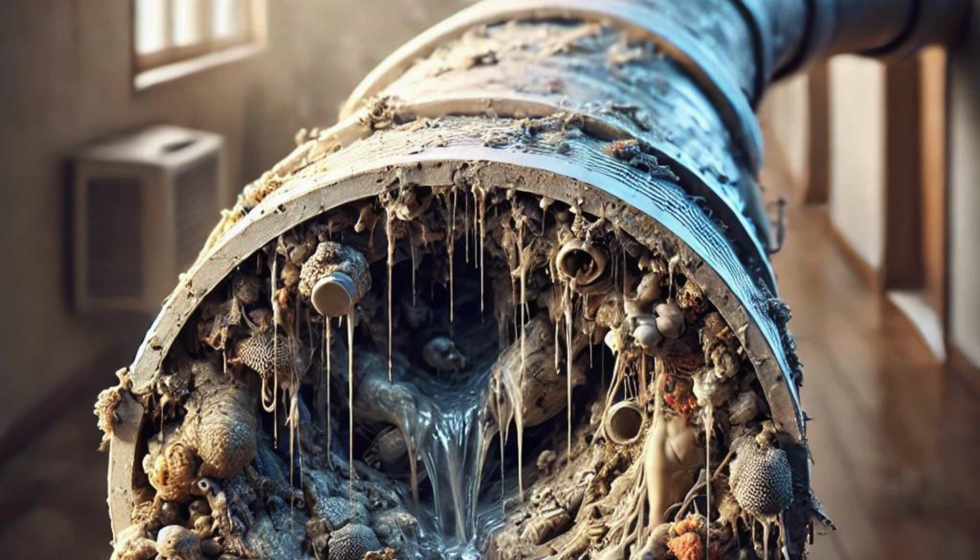Exactly. They get into the whole science of it, how humidity creates that condensation inside the system. Perfect breeding ground for all that nasty stuff. And that buildup, that's what leads to the clog.